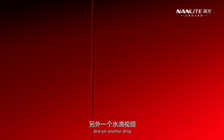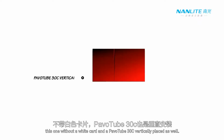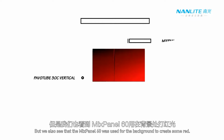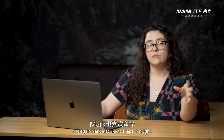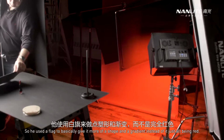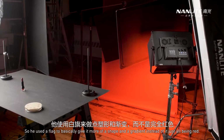And yet another drop, this one without a white card and a PavoTube 30C vertically placed as well. But we also see that the Mix Panel 60 was used for the background to create some red. And again, Mark also liked to shape that light, so he used a flag to basically give it more of a shape and a gradient instead of it just all being red.